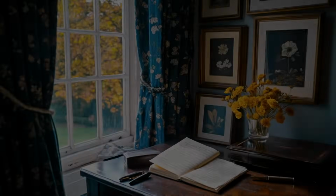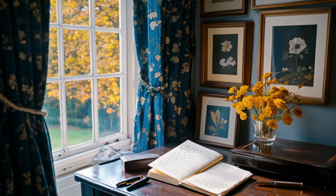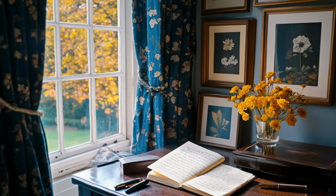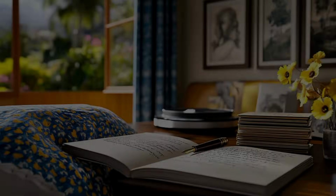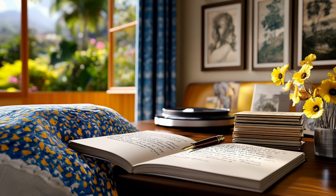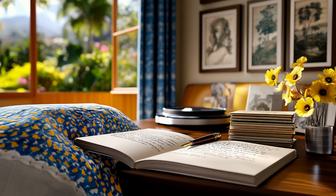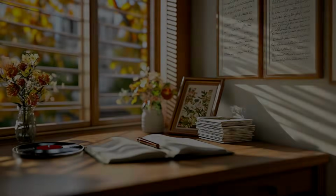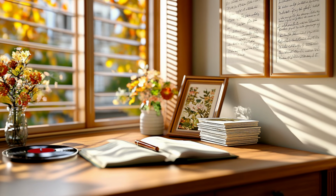Dark academia is not just about aesthetics, it's also about personality and intellectual curiosity. Display your favorite quotes on a pinboard, place handwritten letters in an open box, or frame pressed flowers. If you're into music, a vintage record player or sheet music on display can add a romantic, artistic touch. Art is also an essential part of this aesthetic, so consider adding Renaissance-style prints or moody, Baroque-inspired artwork to your walls.